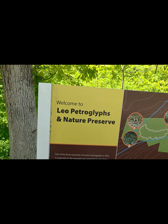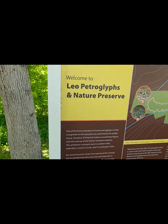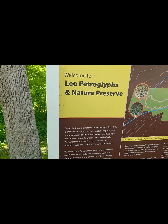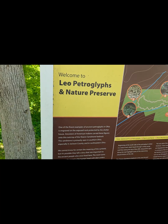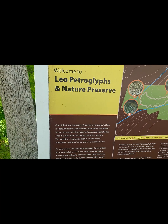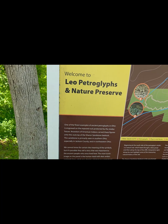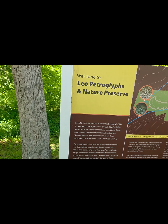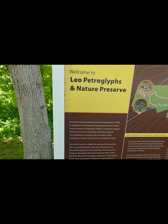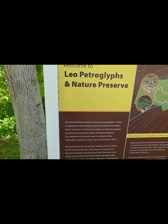So it says, "Welcome to Leo Petroglyphs and Nature Preserve. One of the finest examples of ancient petroglyphs in Ohio is engraved in the exposed rock protected by the shelter house. Ancestors of American Indians carved these figures into this outcrop of the Sharon sandstone bedrock. The sandstone is primarily seen in southern Ohio, especially in Jackson County and in northeastern Ohio. We cannot know for certain the meaning of the symbols, but it's possible they tell a story that was important to the ancient people who once lived here.